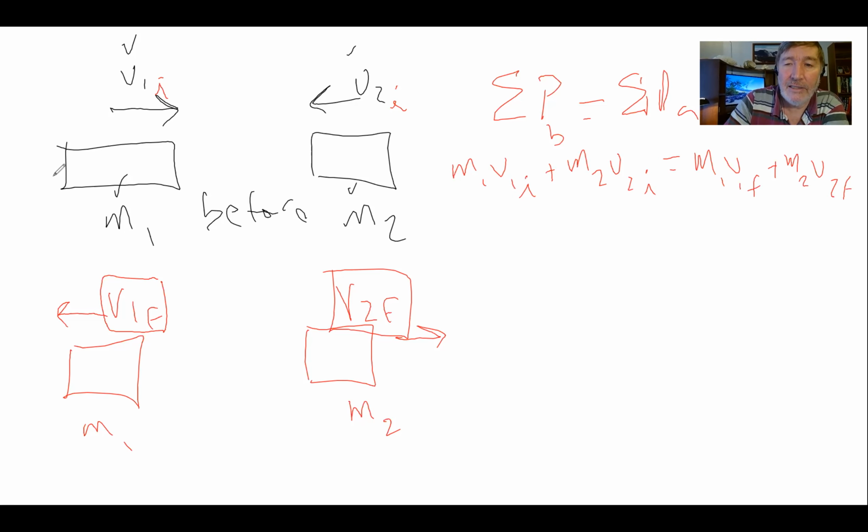All right, and let me circle the unknowns here. You can see we've got two unknowns and only one equation. That's not going to do the job for us. If you've got two unknowns, you need two equations. Where are you going to get the other equation from? Well, the other equation is going to come from conservation of energy.